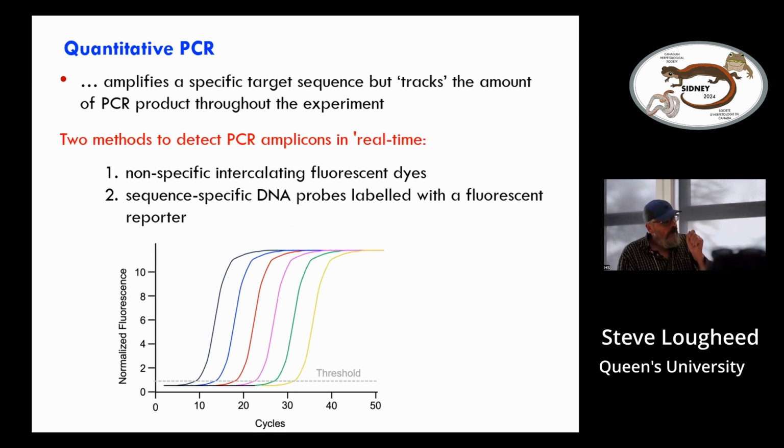But we've come up with a way of tracking how much there is at each cycle or each step. And it does so in two different ways. They're both fluorescence based. One is using a non-specific intercalating fluorescent dye. Intercalation just means it inserts itself in between the nucleotides that Christina was talking about, but it's fluorescent. So the more dye you get incorporated, the stronger the signal.